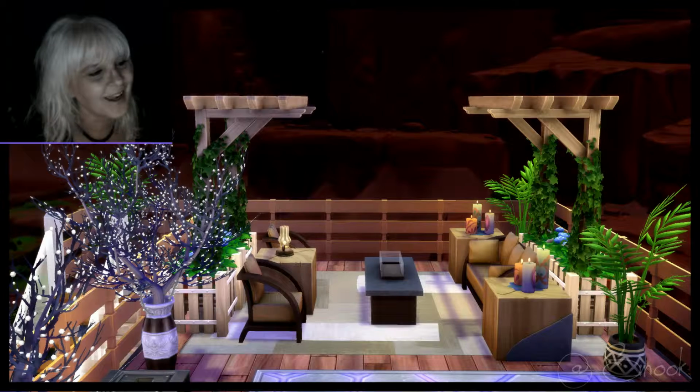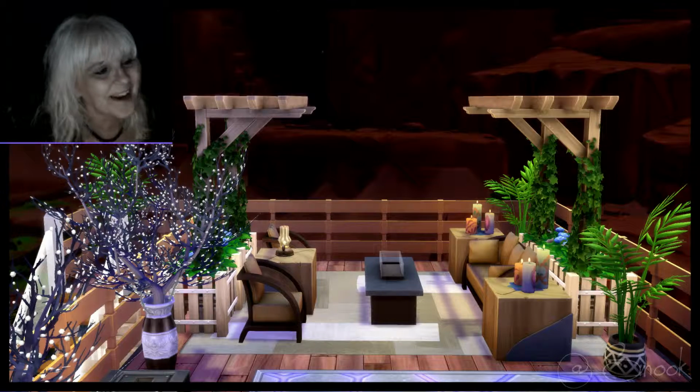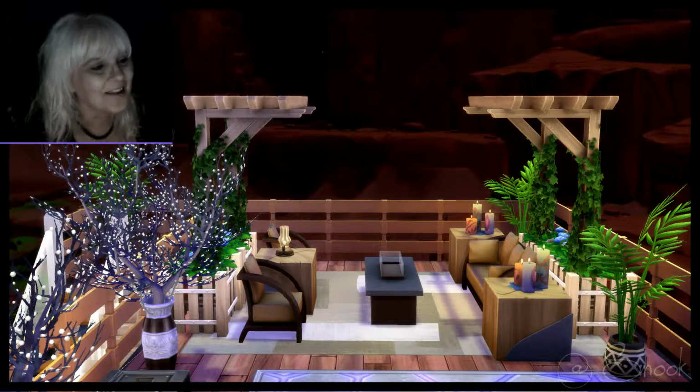If you look at it in game and it's playing, the lights sparkle and twinkle, and I really, really love how that turns out. So I really had a lot of fun.